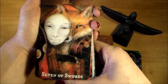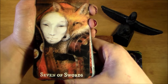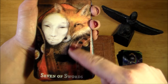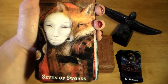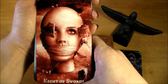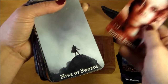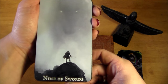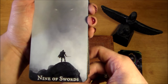Oh, this one's kind of fun. I got my Fox reference in the Seven of Swords. That's another Susan Boulay. And it's a little hard to tell in the camera here, but the fox is the person here. That's him wearing the clothes, and he's holding up the mask of a human face over his head, or over half of his face. Eight of Swords. Right? I mean, come on. That totally works. And my Nine of Swords. I love that one. It's like you're just ridding yourself of everything that haunts you.